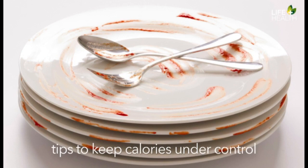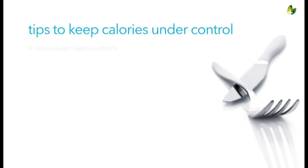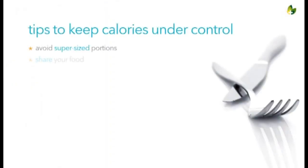Let's take a look at some simple tips to keep your calories under control while still enjoying your meals. First, avoid supersized portions. Restaurant portion sizes have grown exponentially in the past few decades, but our caloric needs have not. Try ordering small or half portions. Many restaurants offer half portions, which is still quite generous. Share your food with your dining partner, especially if you know the servings are generous. This automatically cuts your calories in half.